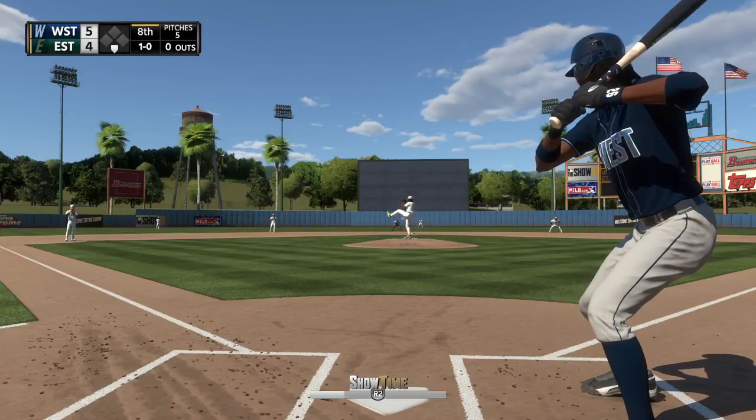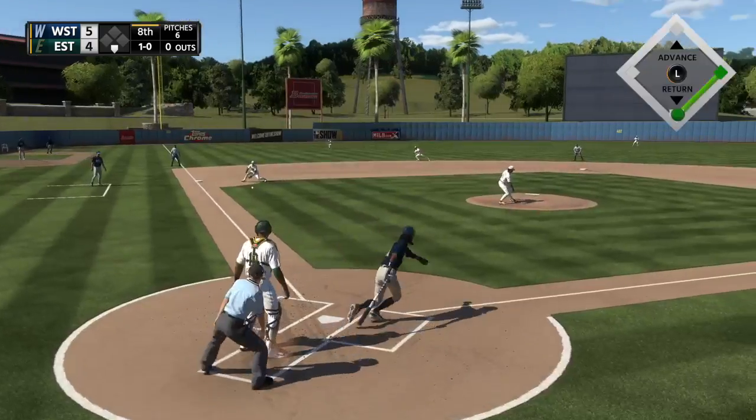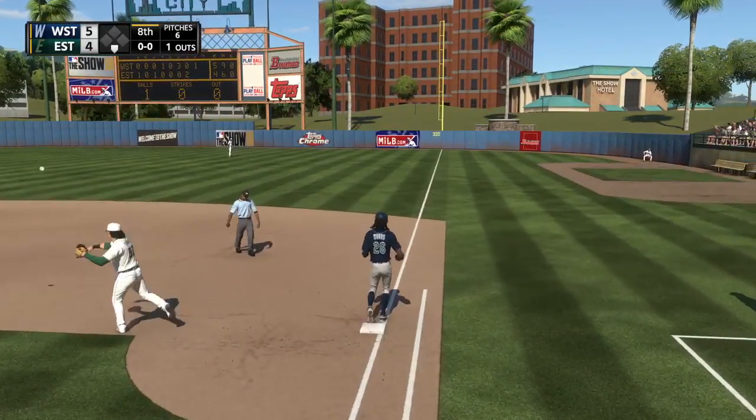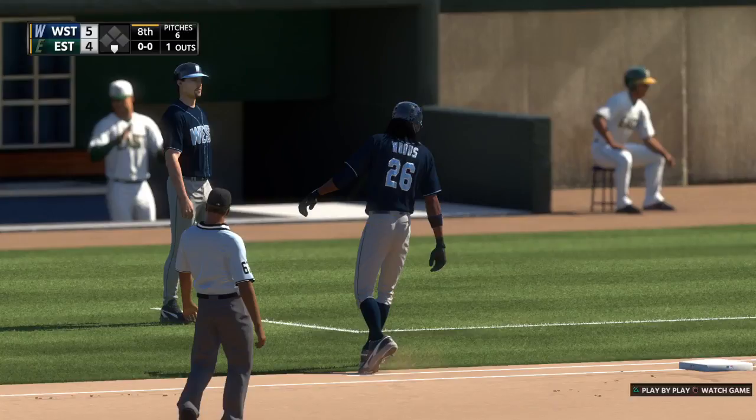The windup and the 1-0 pitch. Grounded to third. Nielsen right there on to first. So a good bounce back pitch there as he gets the ground ball for the first out.